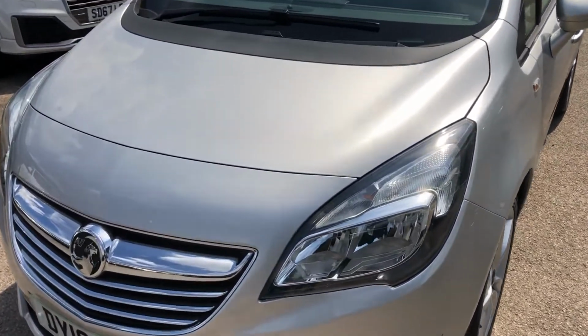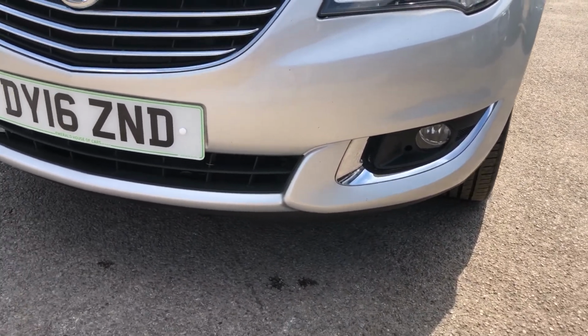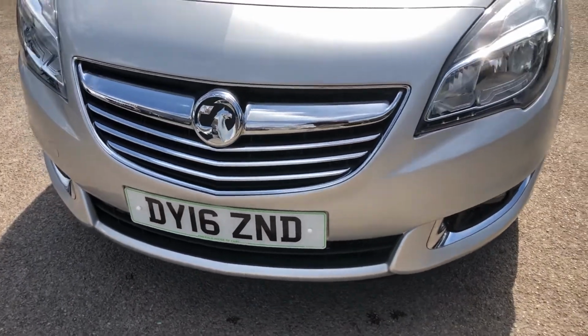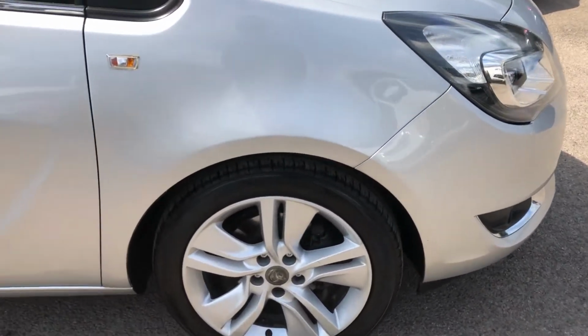You've got that really nice metallic silver, you can see, really does pop in this light. You've got your halogen headlights. Then you've got front fog lights, you've got chrome of course on there as well to give it a bit of executive nature. You've got the gloss black on there along with the chrome on the grille, giving it a real nice finish. You've also, moving down, got your alloy wheels.